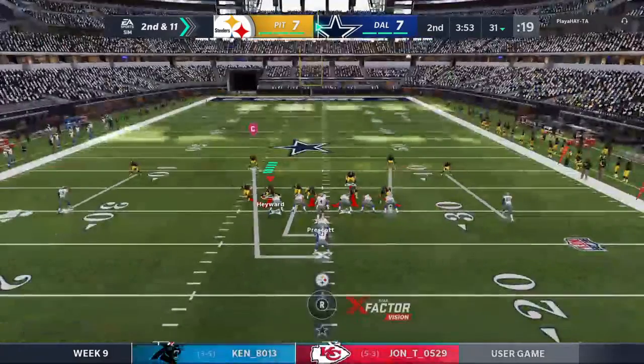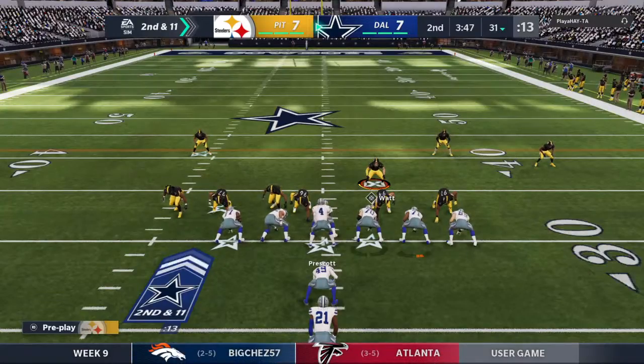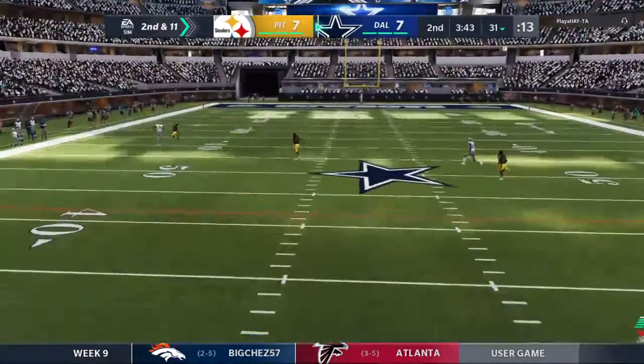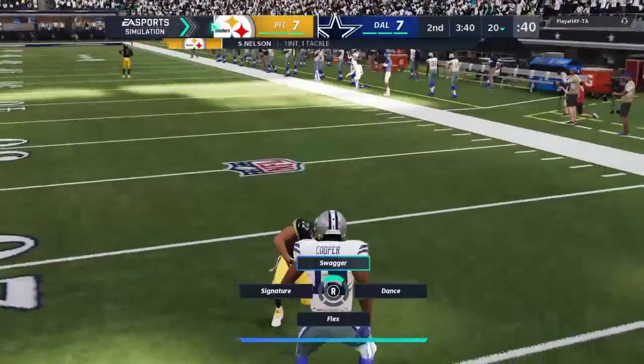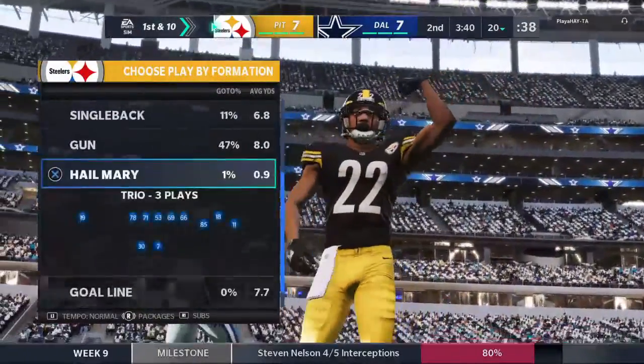At the 31-yard line. After the loss to start out, here's 2nd and 11. Check 26, check 26. Prescott to throw it. Looking deep in the direction of Cooper. This is intercepted. Picked off by Steven Nelson. And a big turnover there as his guys will get the football back.